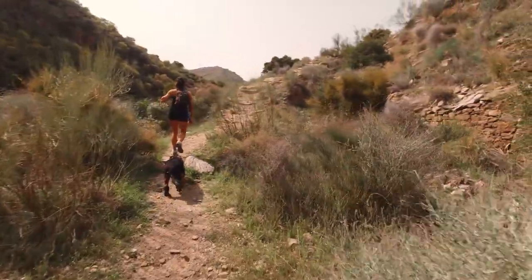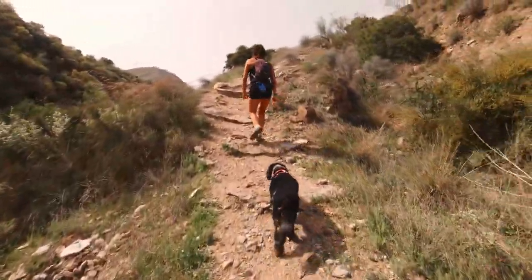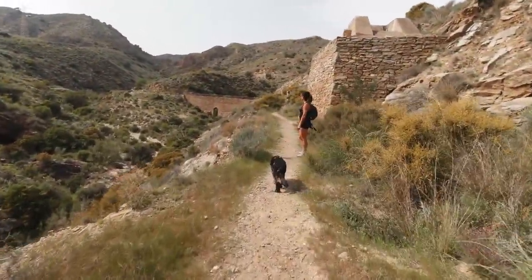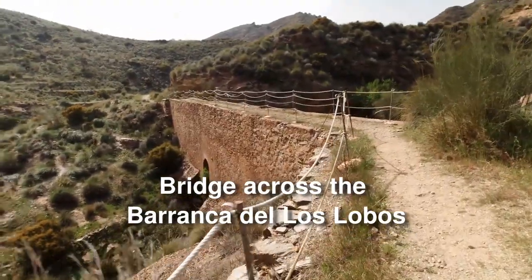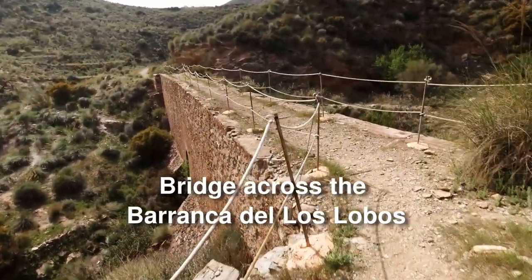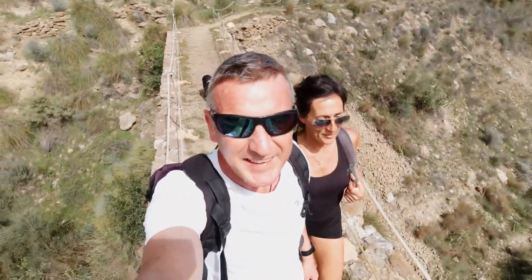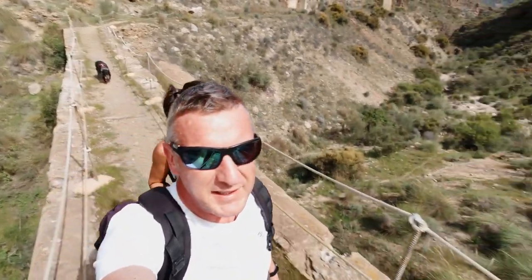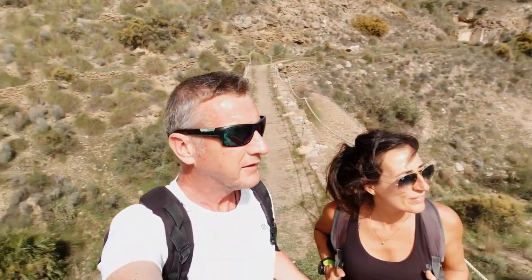There's a bridge up here somewhere. Goes across the valley. Puente. Ah, there it is. That's what I was talking about earlier. Just walk along the bridge. As you can see, some of it was used for this. It's another bridge for the railway line, small gauge track. Cut across the valley, as you can see here. Very nice. It's beautiful. There's no one around.